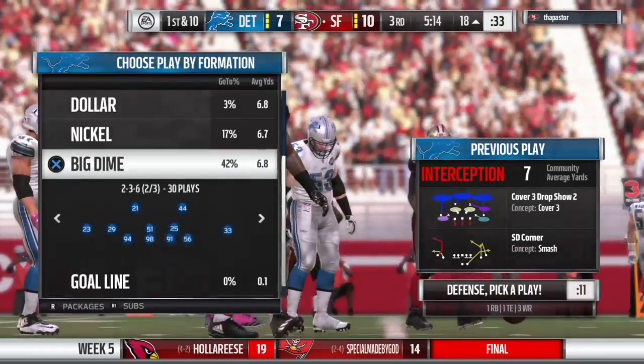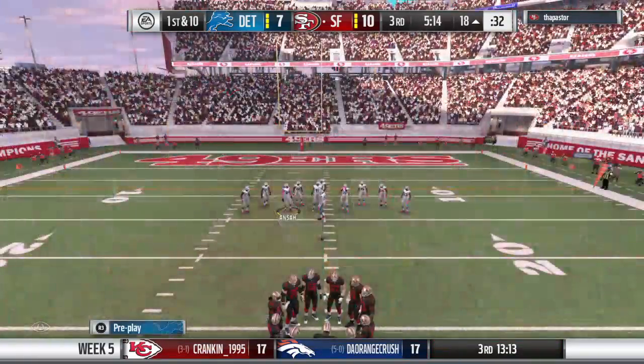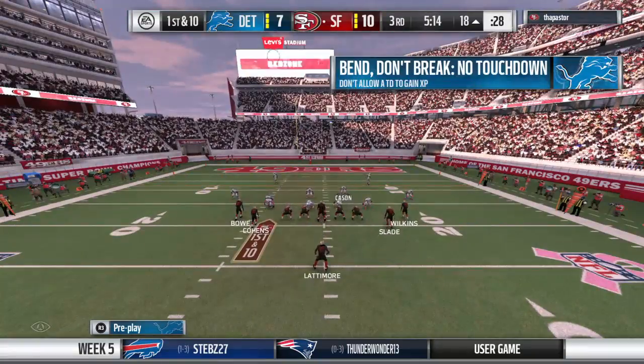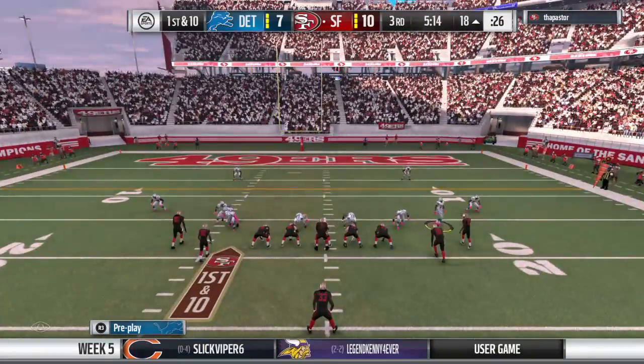I want to see if they want to go ahead and throw the ball again now on this drive after what happened on the last one. Throw it on the first play. Give the quarterback some confidence. See what happens. 20.